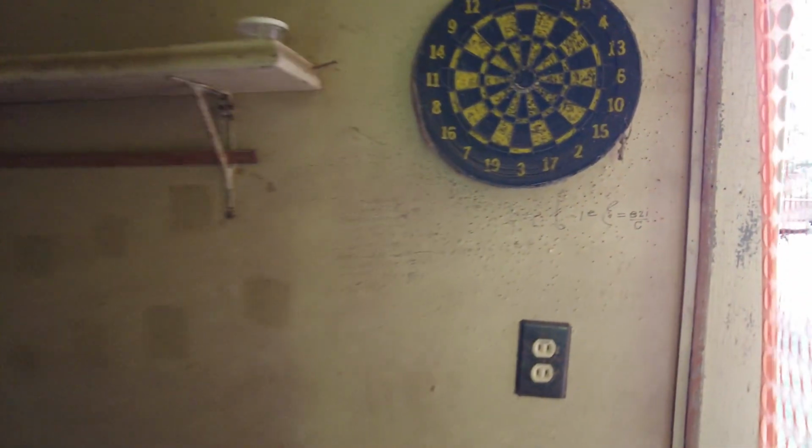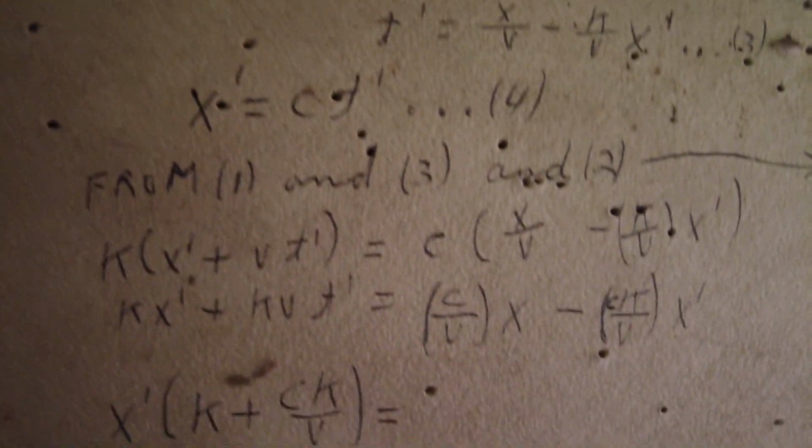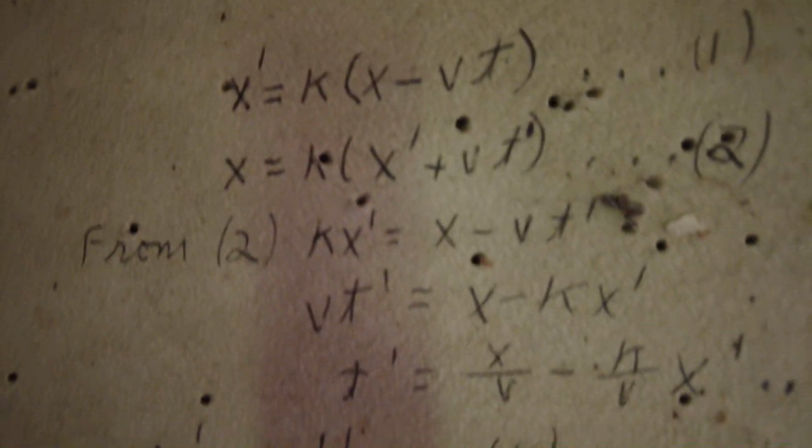Pretty awesome and interesting spot. Oh, and a dartboard. I just noticed here. Someone's trying to do some crazy math. Oh, geez. That seems odd. That probably was original. I don't know. I don't know what to tell you. I have no idea what any of this means. It's just beyond anything I would want to even think about. Math is not that much fun to me.